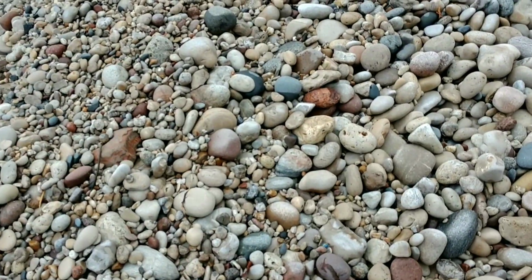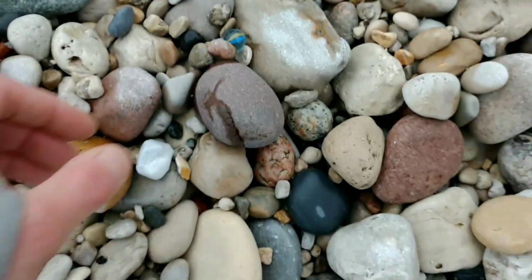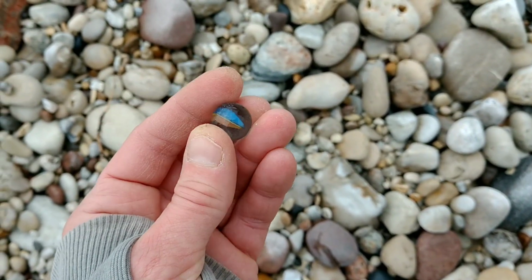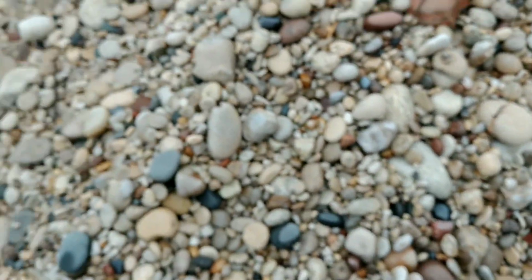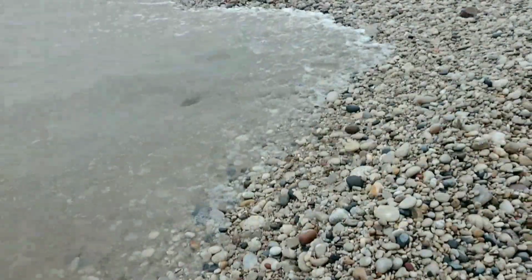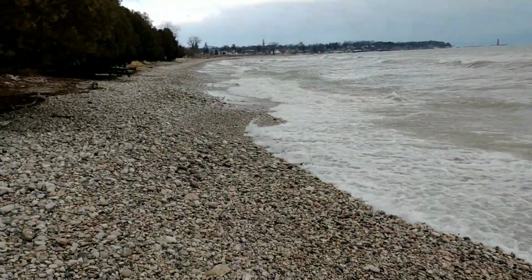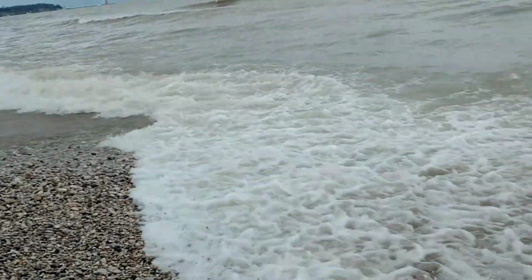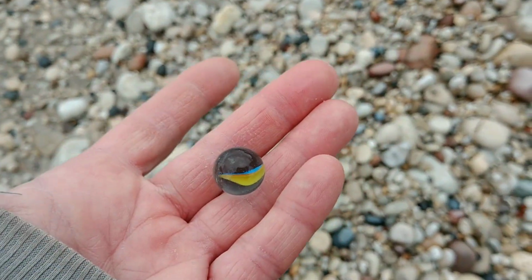All right, score. Algoma is being good to me. I got a peach marble. Common but pretty. Oh, that's awesome. I do not find these out here very often at all. Big waves, but look at the rock piles here. This is really nice for once. So, I'm amazed I found this. Sweet.